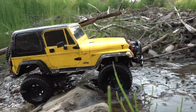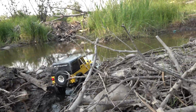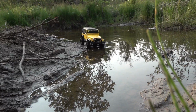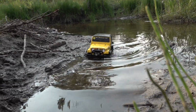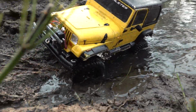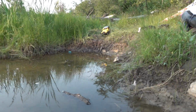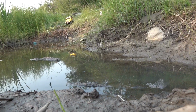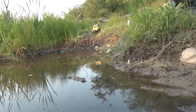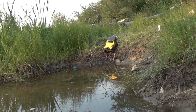Nice. Into the brimy. The other one's cold. I imagine I'm going to have a few recovery sites, as again the Jeep has got a brush motor, so.